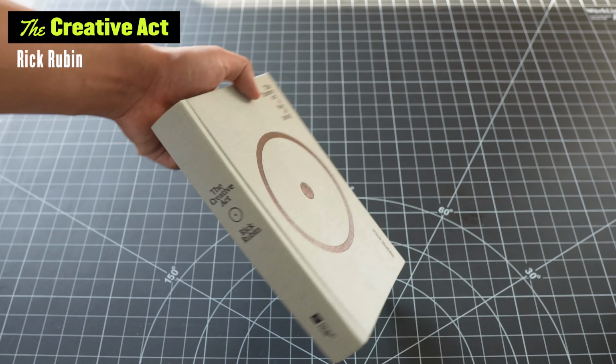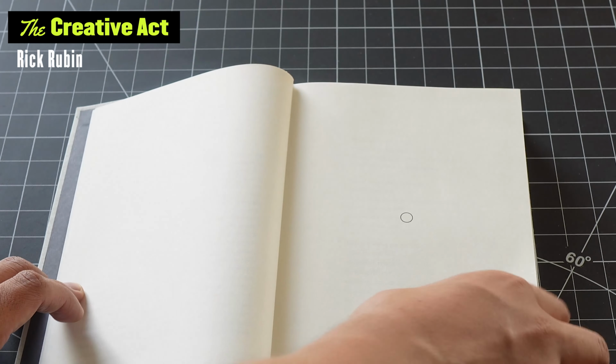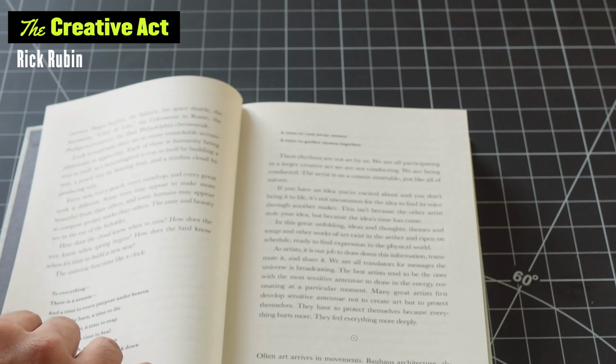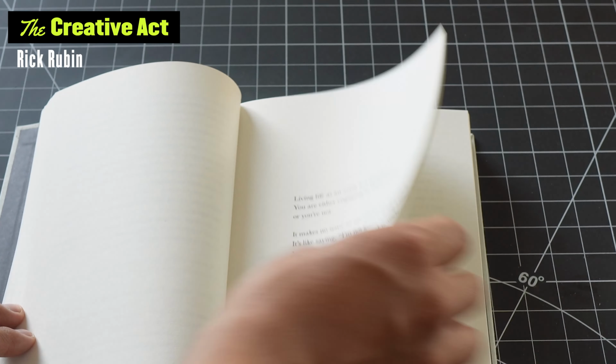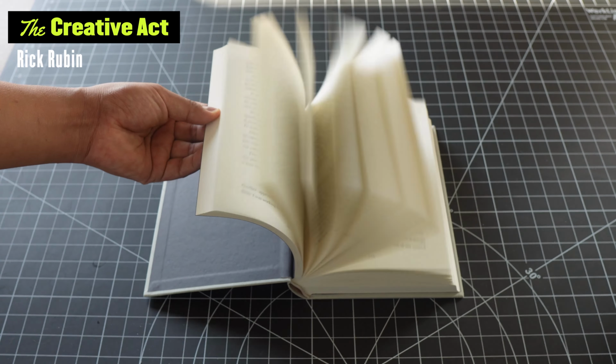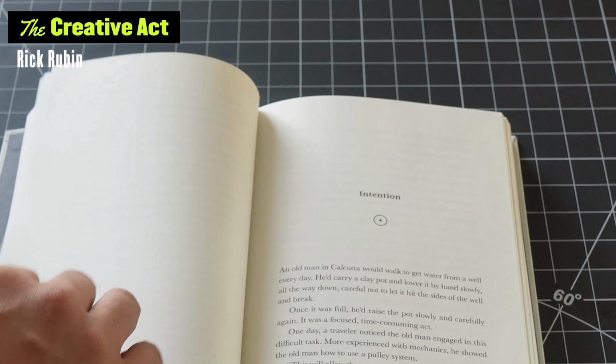Next is The Creative Act. I got this book to learn how to deal with creative block. As designers, creative block is inevitable. This book helps you focus less on techniques or specific outcomes and encourages you to embrace a mindset of openness and curiosity by letting go of the pressure to get everything perfect and treating creativity as a practice rather than a task.